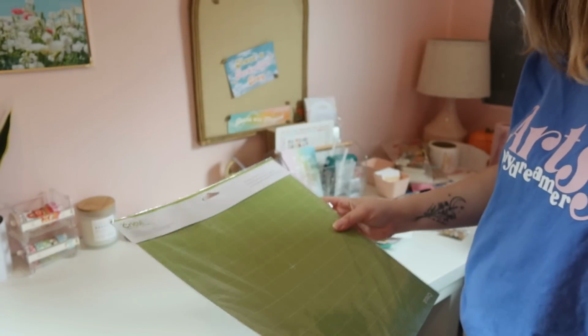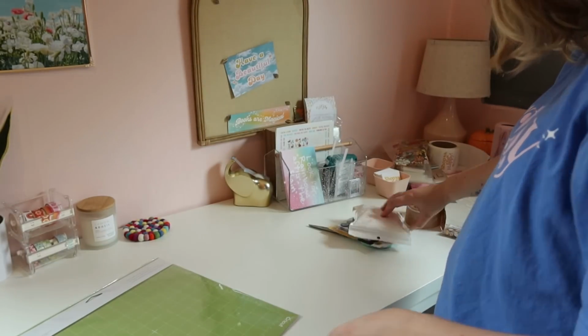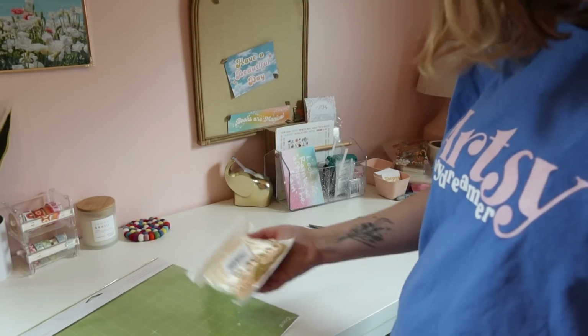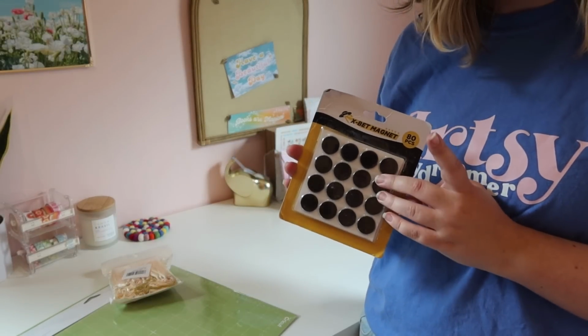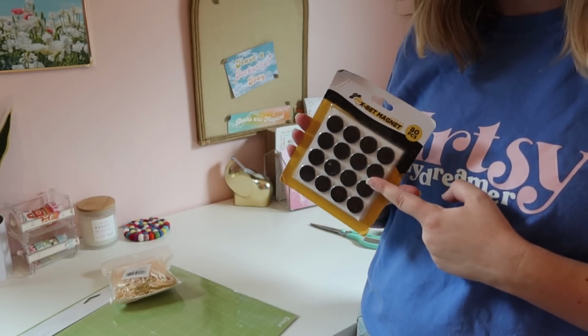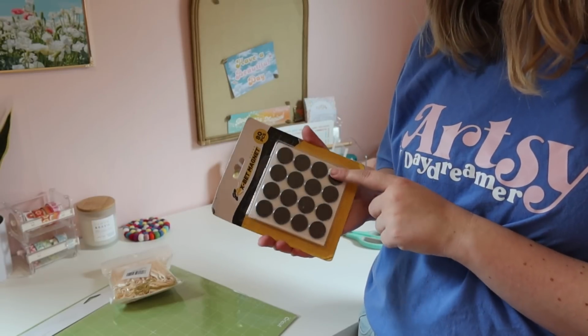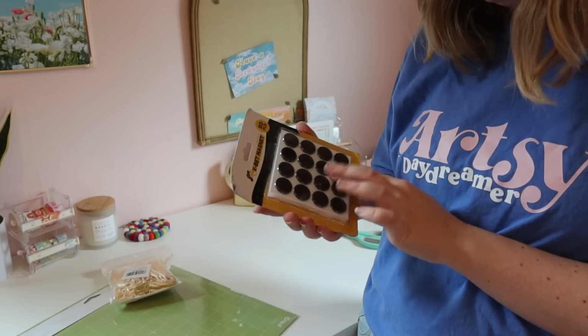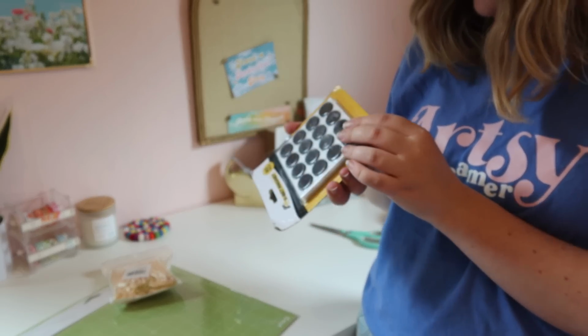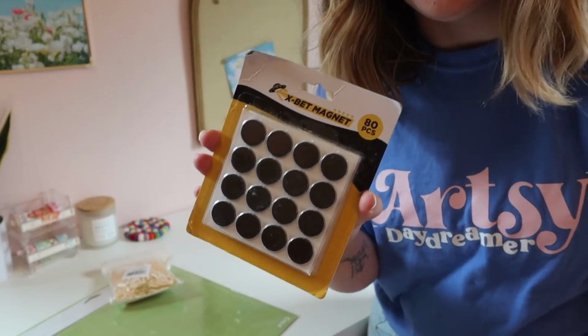So we got new Cricut mats, more tassels, and then I got some magnets. They're going to go on those little wood flowers I showed you, I think yesterday, so they can stick to my mug stand and add a little bit of something. And also I think these are going to be the ones I use. Yeah, I'm going to use these for those magnetic bookmarks.